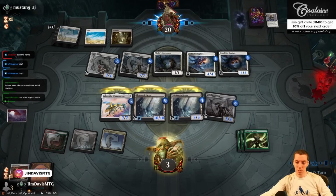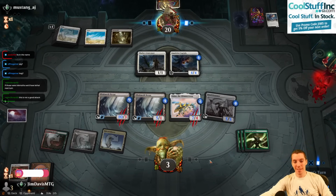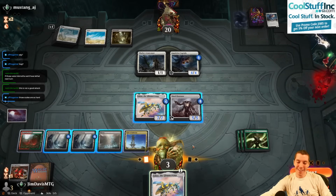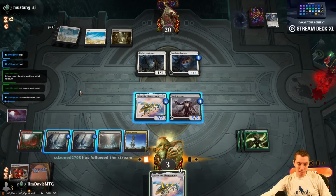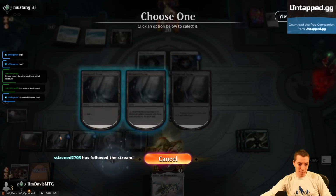Woo! Oh my God. It's a massacre, folks. They're just dead. If I fire up the Nexus with 9 modular, sack this and modular to it, and then probably just kill them, right? I think. Fire us up.